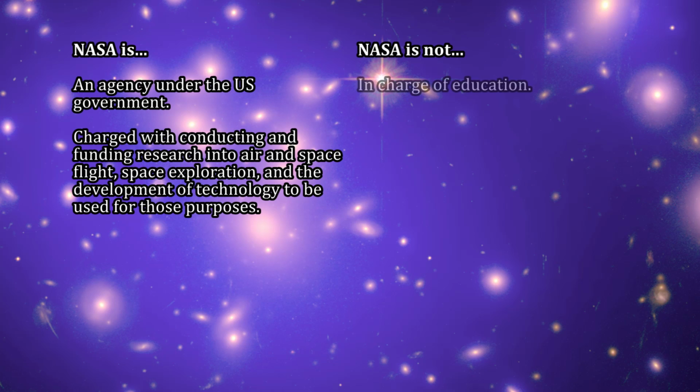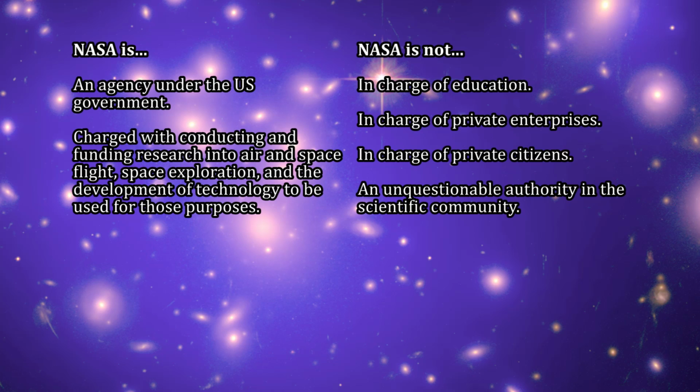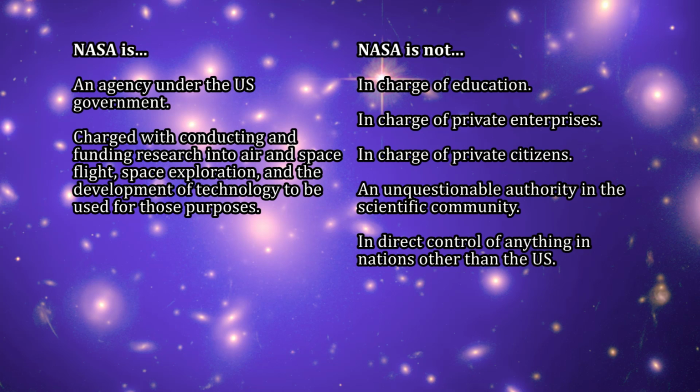NASA is not in charge of education, does not control private enterprises like the airlines that would have to be in on the conspiracy, has no power over private citizens like all the people who have traveled enough to know the truth, is not regarded as an unquestionable authority in the scientific community, and most importantly, has no direct control over what goes on, even with regards to space exploration, in nations other than the United States.